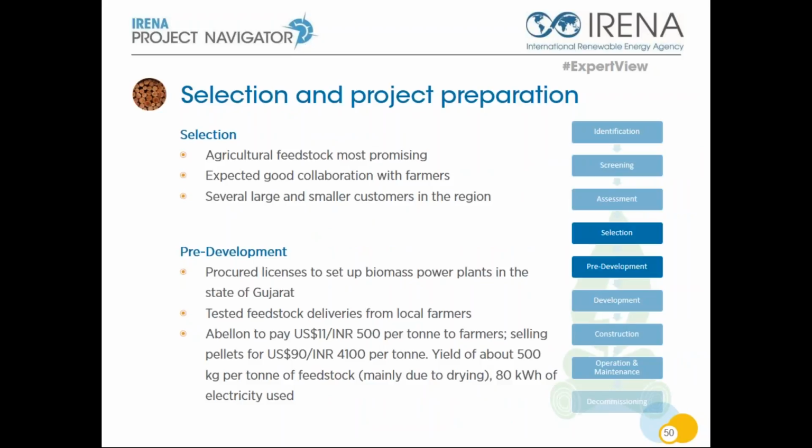So here we go to steps number 4 and 5 of the project development process. We're talking about selection and pre-development. Here we see how the project was set up. The company was looking at the different feedstock sources, talking to farmers and organizations, and doing first trials at a site to use biomass.